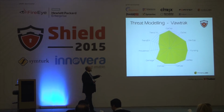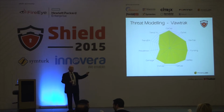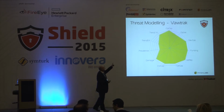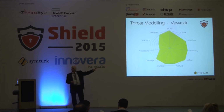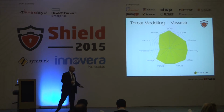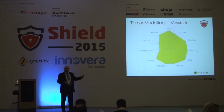Their reputation. How much damage does this thing do once it's in the wild? How prevalent is it? How much of it are we seeing globally? And then we look at the trend on a 5-year basis and then on a 1-year basis. And then we map all that together. The bigger the shaded area, the more badder it is. There's probably not a Turkish word for badder. There's not an English word for it either. It's not a word. The worse it becomes.